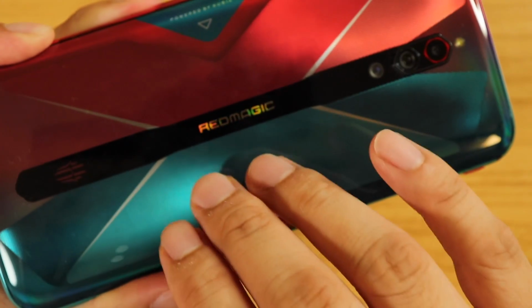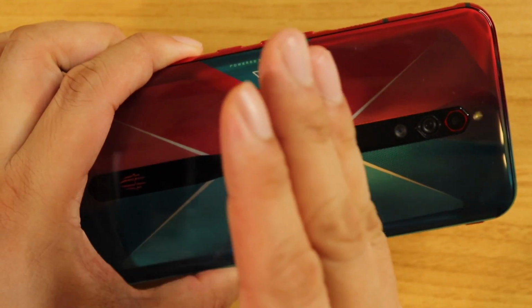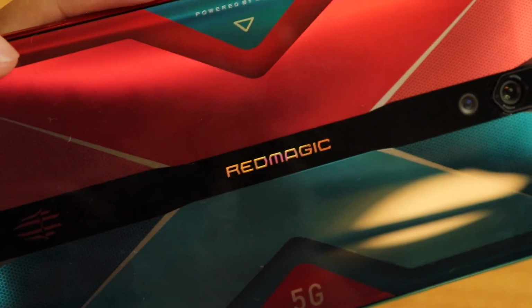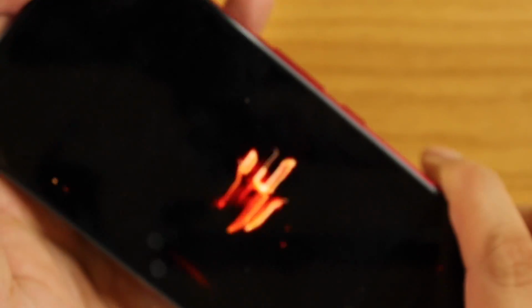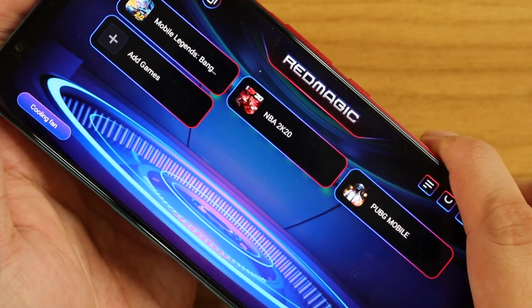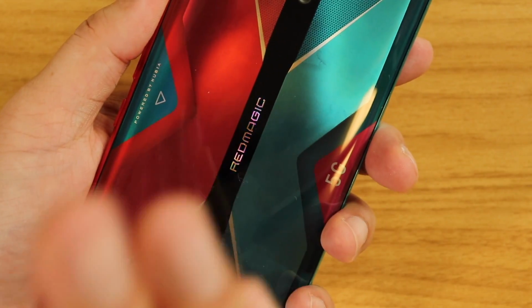Boom. Wow, that looks so cool. Just that it only lights up here at the Red Magic letters. I just wish there were more lights. But hey, that looks pretty cool. It activates when you enable the game space with this slider. Boom. And there you go. I know, pretty cool, right? But yes, more of that in a bit.